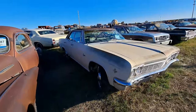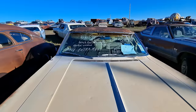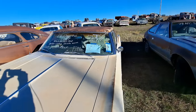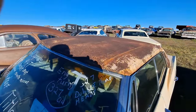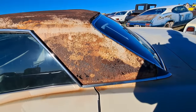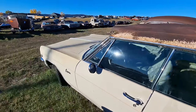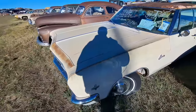Here's a 66 Caprice Chevy. All kinds of stuff on the windshield there. Bench bucket seat, electric windows, remote mirror, have extra roof. Double hump heads, 327. Yeah, this had a fabric top and they get rusty. Holds the water in behind there. The body itself is pretty solid, but that top is all gone bad, and I don't know that that's worth putting another top on. Apparently they think it is here, I guess.